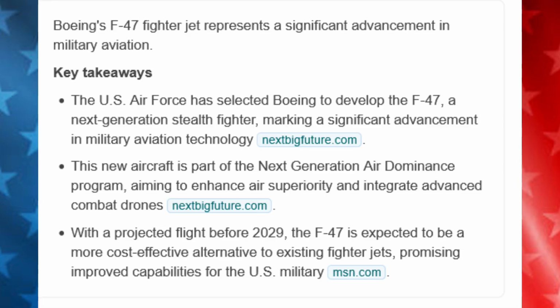And again, that's the Commander-in-Chief, Donald J. Trump. As he alluded to, the generals named it. It's a great coincidence. I love it. F-47. Here are some key takeaways or bells and whistles. Let me show you them, the features on this fighter jet. And they're brought to you, the first two, by nextbigfuture.com as well as msn.com. Got to give credit where credit's due.